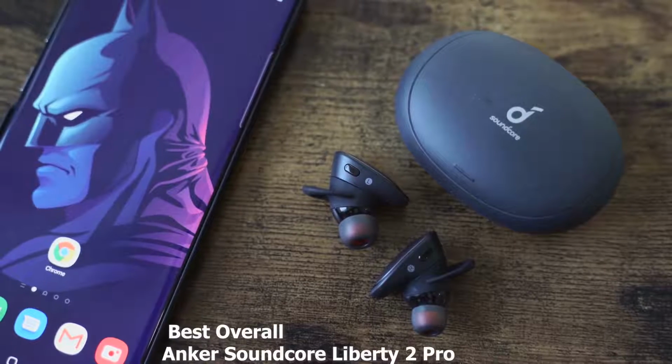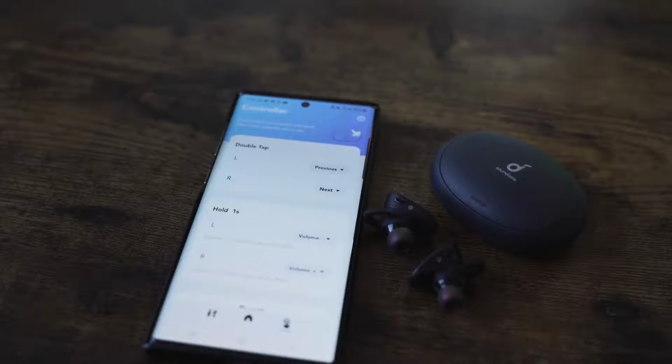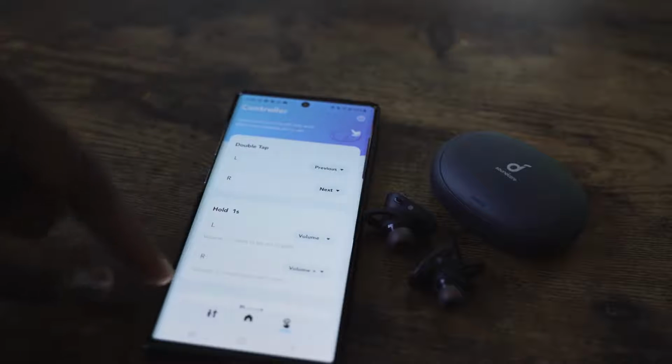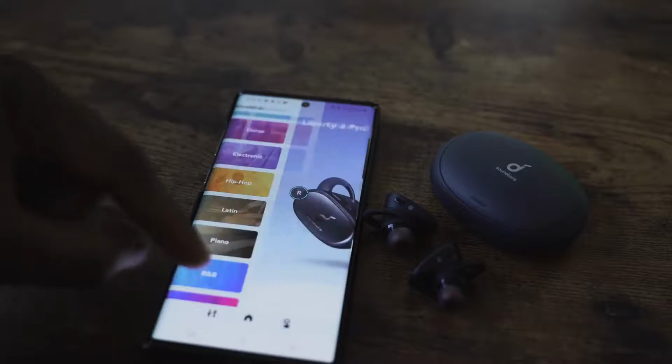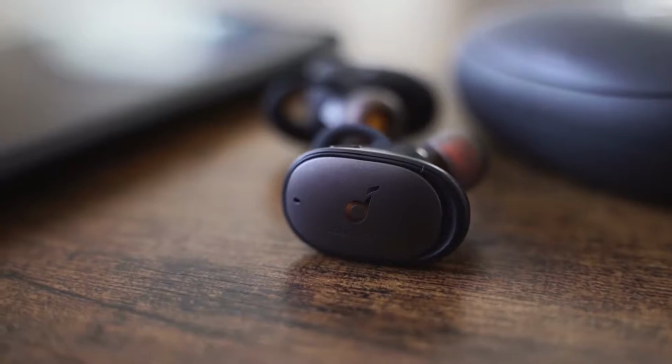Now the Anker Soundcore Liberty 2 Pro have really good sound. The EQ settings do a wonderful job. I went with a flat profile. I could really enjoy my listening here. You've got 32 hours of battery life, you've got wireless charging, you've got a decent microphone on there. I think a lot of it just says, look, this is solid, and it's priced at $150. So it's cheap. It's basically the second cheapest here, and it does a really good job in a lot of segments.